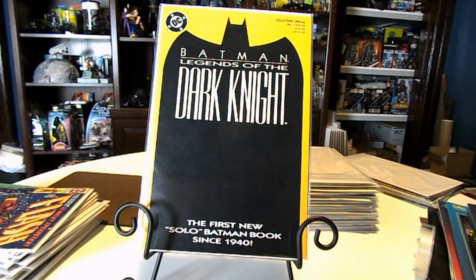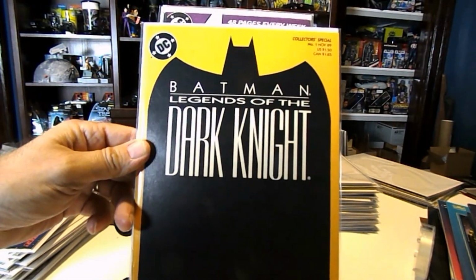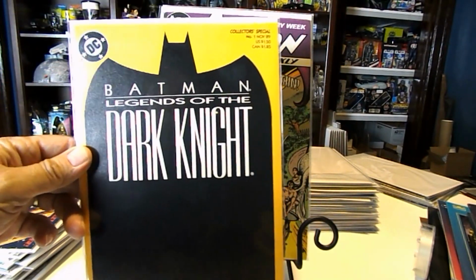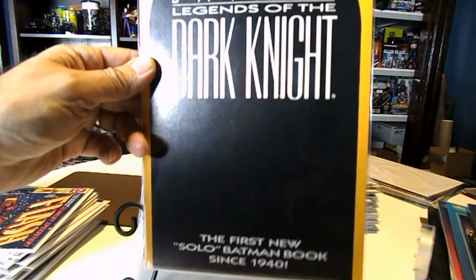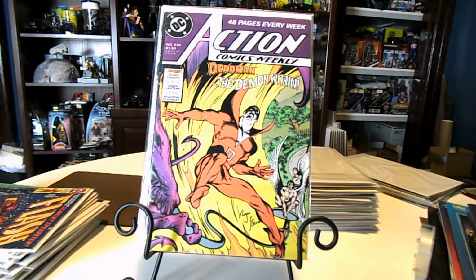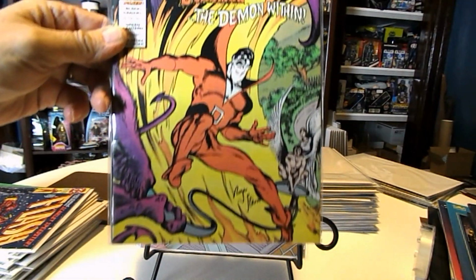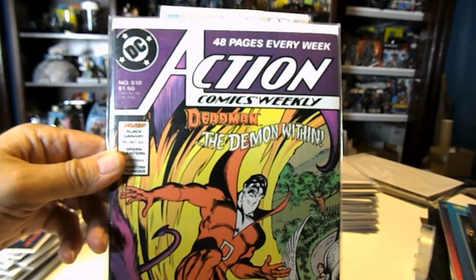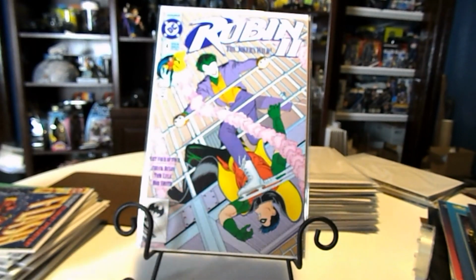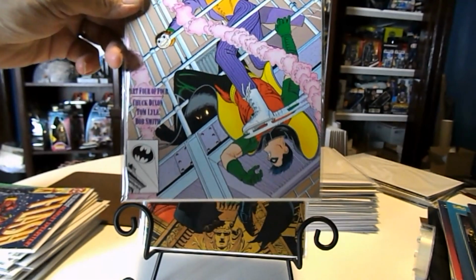Batman Legends of the Dark Knight, the gold-backed cover. It looks kind of yellow when the light's hitting it, but the yellow cover is a little brighter. Action Comics number 610. I think I have these backwards. Here's Robin 2, The Joker's Wild number 4.